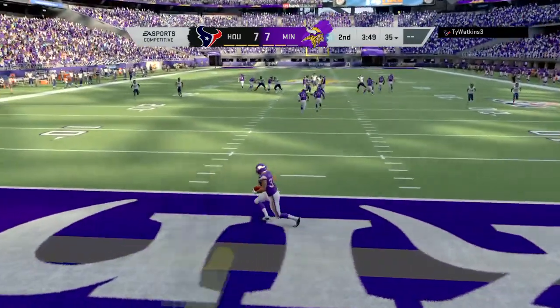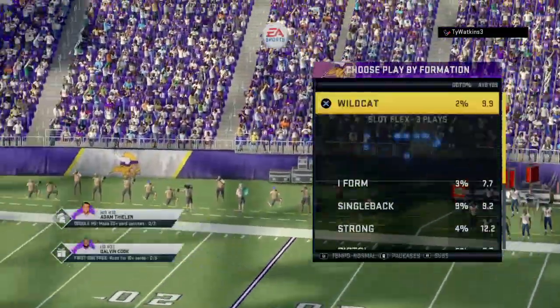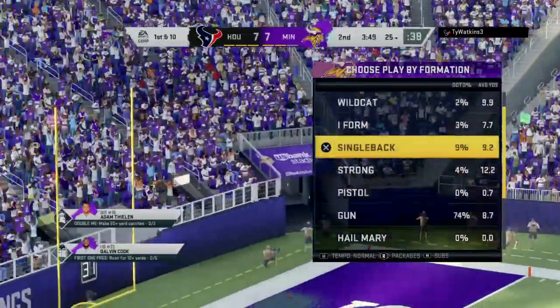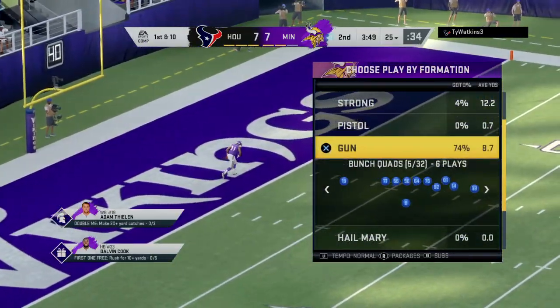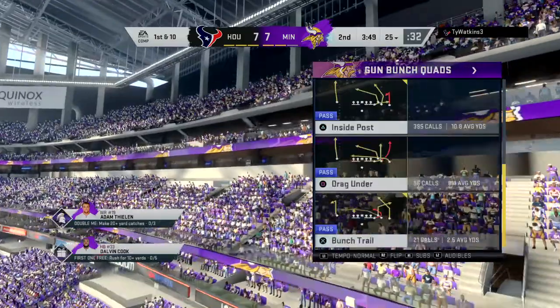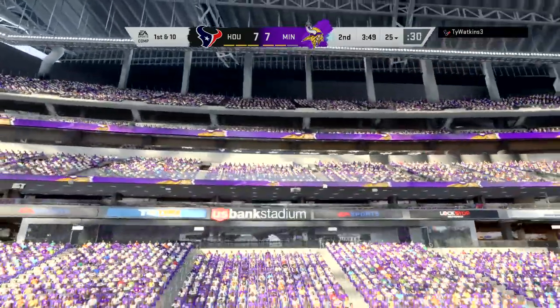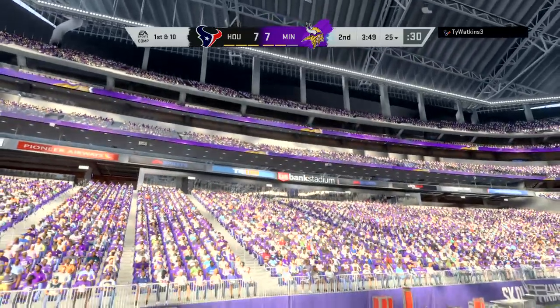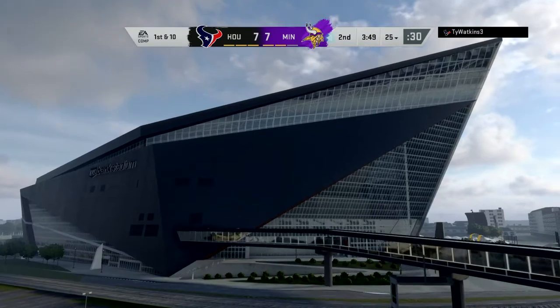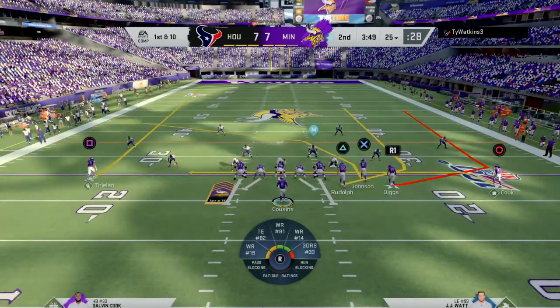That'll be taken in the end zone. And no run back here. This will be a touchback, and it comes out to the 25-yard line. Here are the Vikings now to start their next drive.